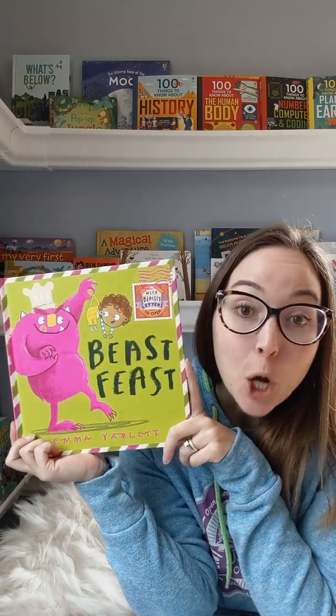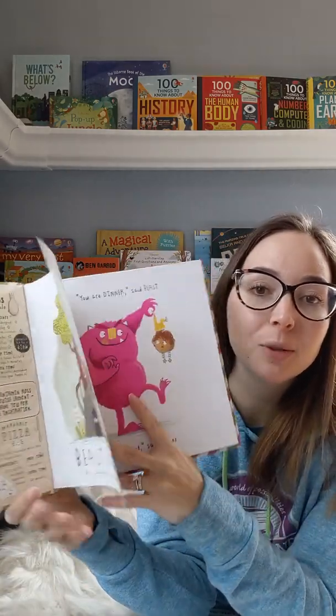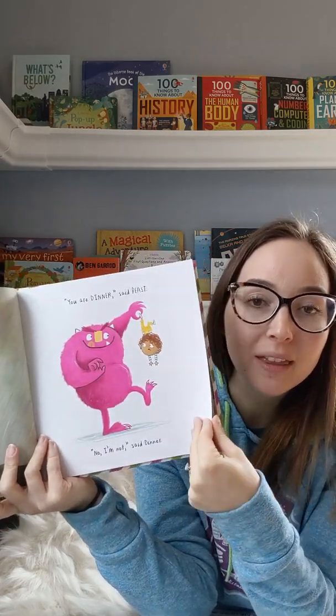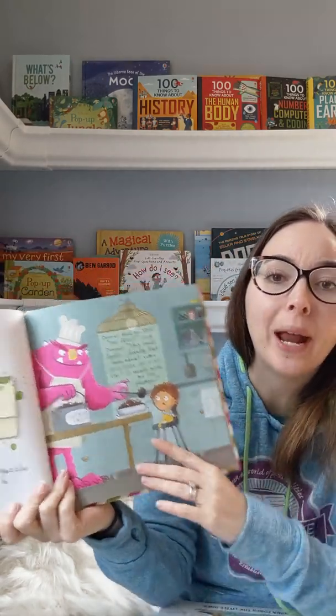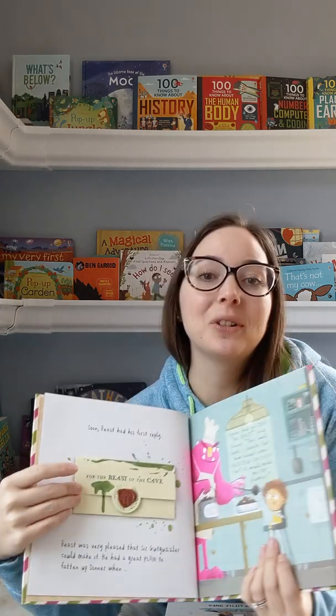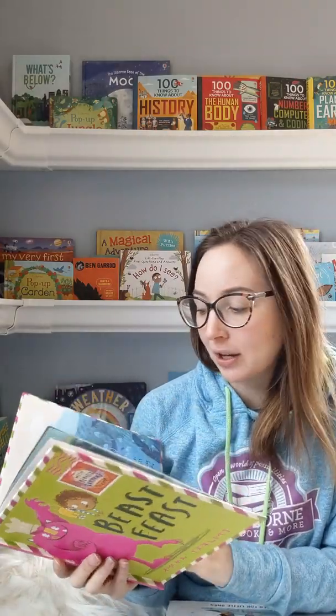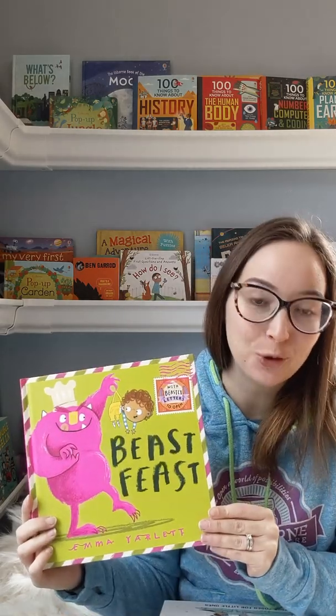I know a lot of us love Dragon Post, and this is Beast Feast. So Beast Feast is about a beast who finds a little boy and brings him home for dinner. And the little boy is trying to have fun with him and teach him some different things so that he doesn't eat him. And along the way, the beast realizes that he would rather not eat his dinner, that he likes the little boy, but he sends invitations for dinner to all of his monster beastly friends. And so you get to read all of the letters and their replies that are sent out. They're really silly, and all the different monsters request certain things to be done with their dinner, like it needs to be slimy or salty or all these funny things. So that's a fun little element that goes along with that.